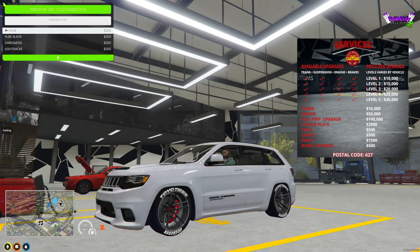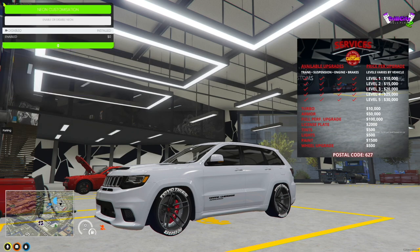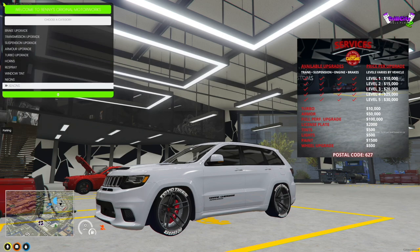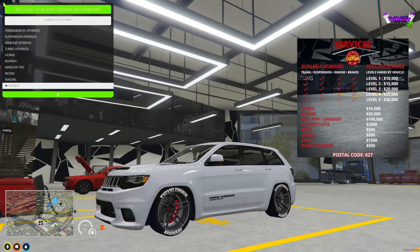Window tint. You guys see the price sheet. This is how much it costs us for a tint, but we charge people by the visibility, okay? Make sure that you guys get your money. Neons. Neons don't cost anything, which means that money that you're getting for the lights is free. Xenon headlights, same thing. Doesn't cost anything, so make sure you get that money towards your pockets. That means ask for the Cash App or you can do Apple Pay.